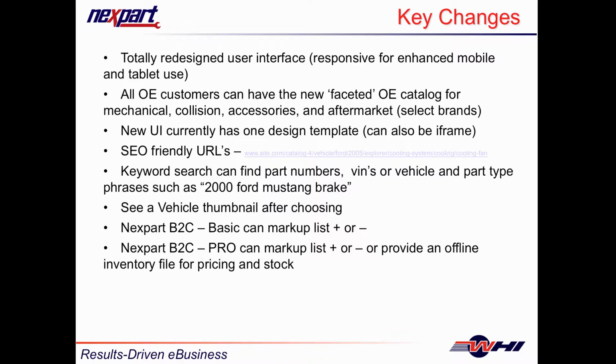Okay, now the new UI currently has only a single design template. The reason we did that was we wanted to make this extremely simple. The entire design template is a simple header and a simple footer, and all you can do is change the theme and add a logo. It's very, very simple. It's going to make for getting customers set up quickly.